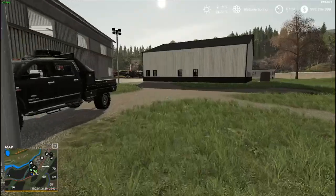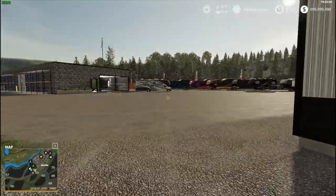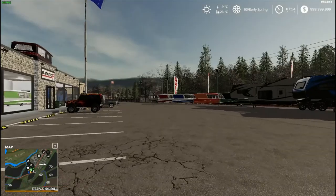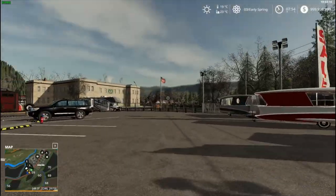But yeah, this is the RV center. It's open for everybody, so hopefully we have a few customers come in and get their RVs.